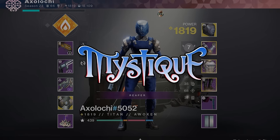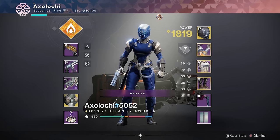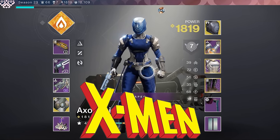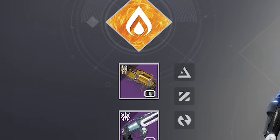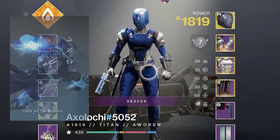Now, Mystique is an interesting one because she doesn't really have a loadout of her own. Instead, she chooses to mimic the loadout of another member of the X-Men. This allows her to adapt to whatever the situation calls for, although she will resort to Thundercrashing the enemy if things get dicey.